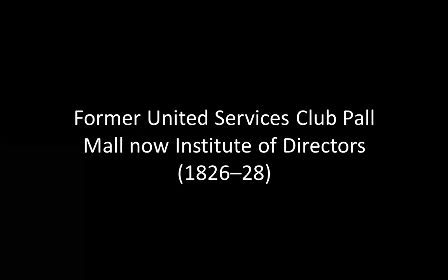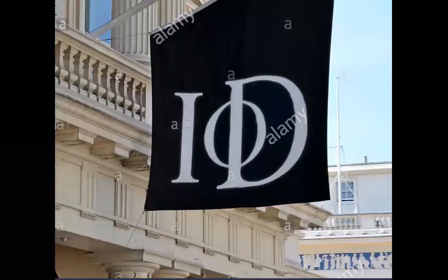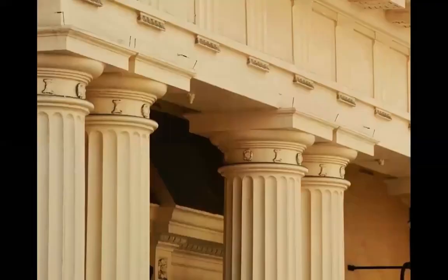I don't know what kind of directors, I imagine film directors or theater directors, I don't know. 1826, 1828. You'll see a nice logo this place has. You see it here, the Institute of Directors. And please ignore the Alamy watermark that comes from the photographer and the company that so insistently won't renounce placing Alamy all over their pictures, and they ruin their pictures.